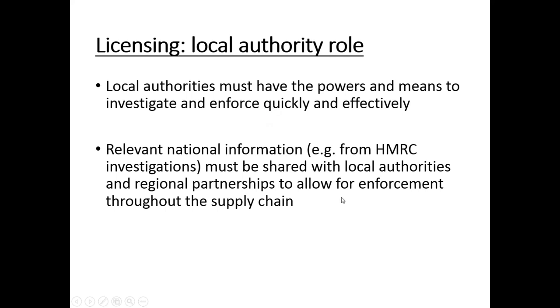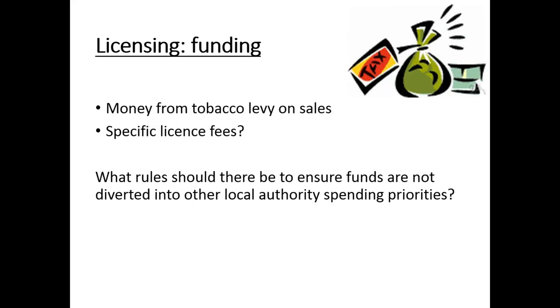There's a continuing issue, which I'm sure everybody is aware of, about how far information is shared between national agencies, local authorities, regional partnerships and other players, to allow for effective enforcement throughout the supply chain. I've met quite a few customs officers in the course of doing work on illicit trade, and they are often extremely reluctant to share information about current investigations, partly for good reasons. But it's clear that HMRC's record of working with local authorities and regional partnerships is not as robust as it could be.